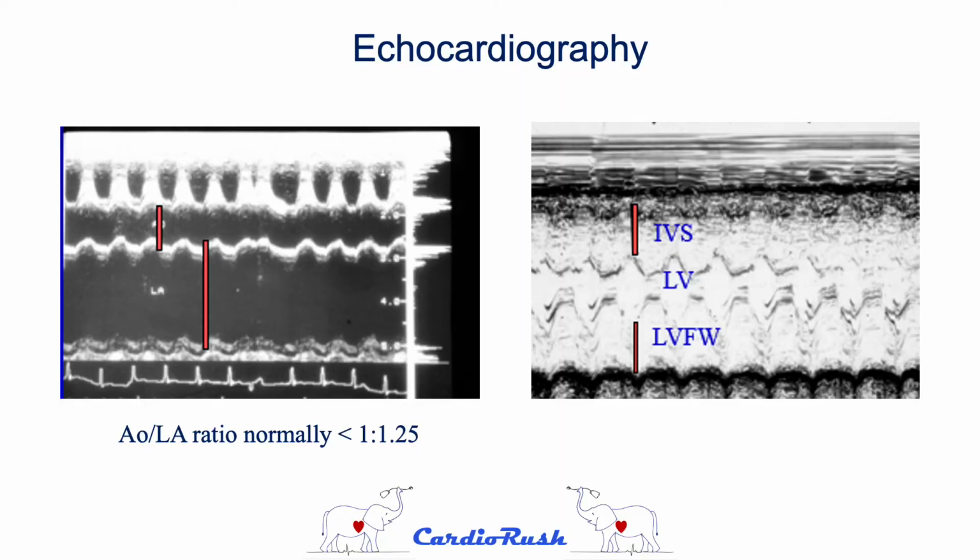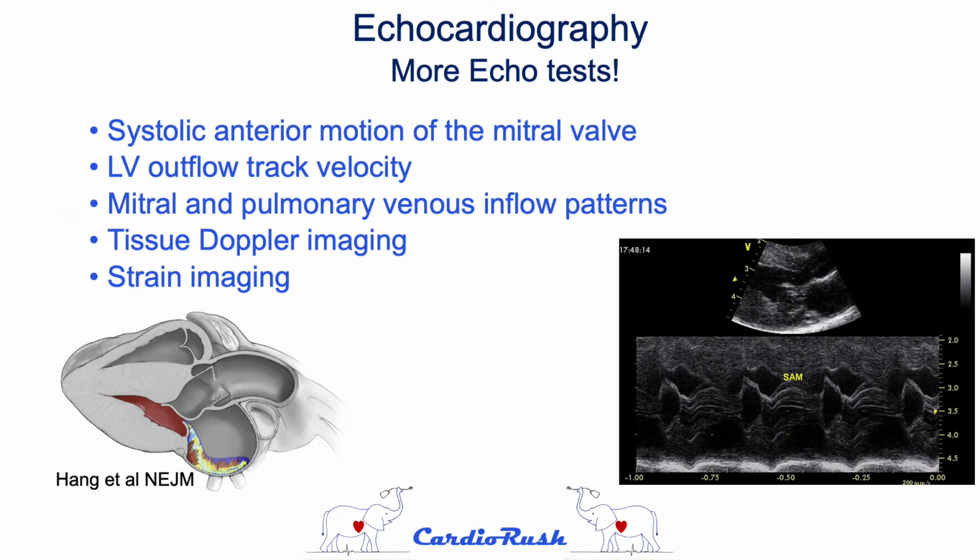On echocardiography, there's a few things we might measure on M mode as well. And we might be interested in other echocardiographic findings. We may look for systolic anterior motion of the mitral valve, left ventricular outflow tract velocity to measure the pressure drop across the outflow tract. We might look at diastolic function through a variety of other mechanisms as well.